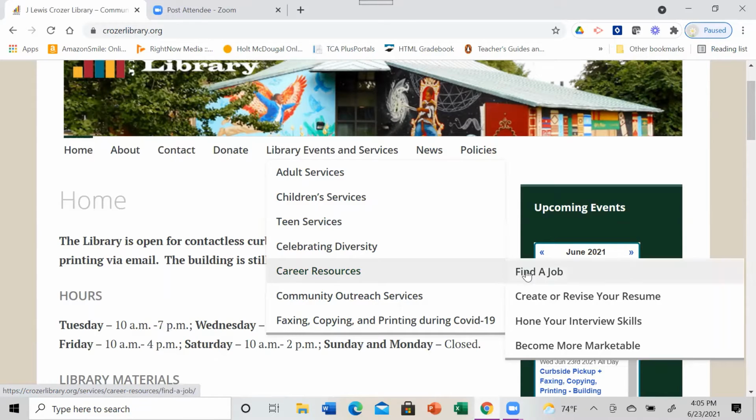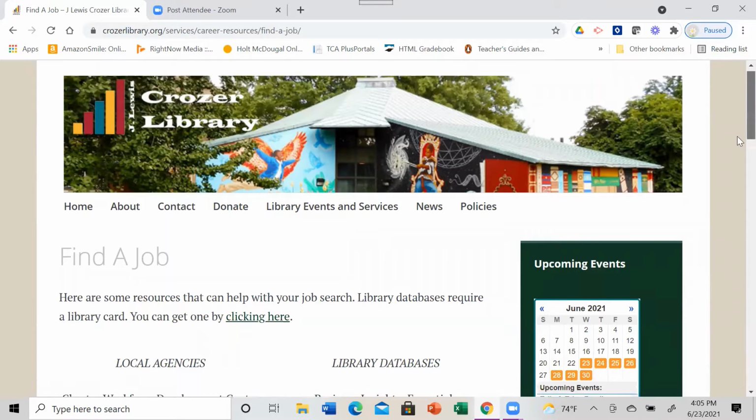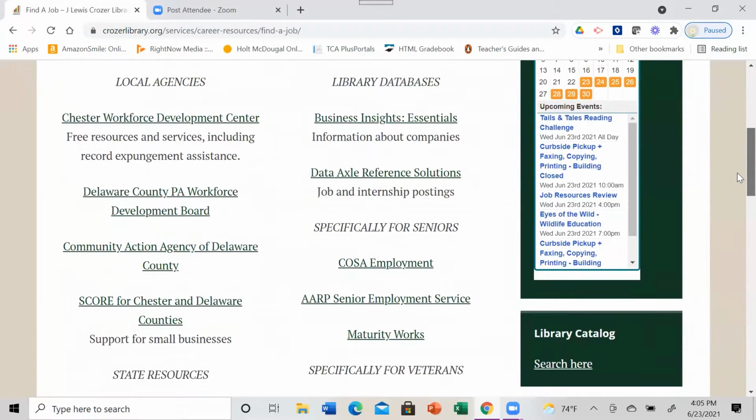But let's get started. The first area is finding a job. And so what you'll see on this page are a number of different resources. So we've gathered together local agencies. These are all publicly available websites, but we put them together in one place just to help you out.